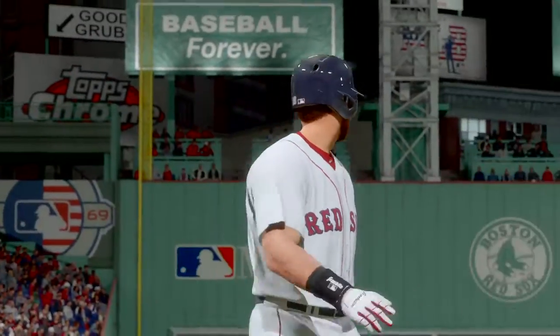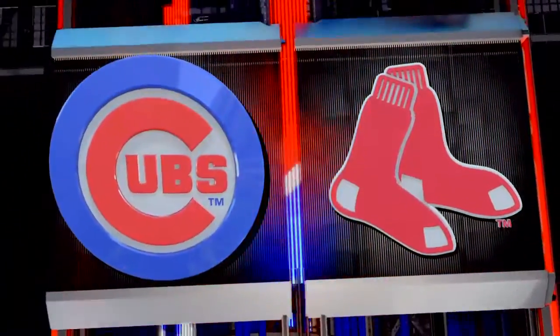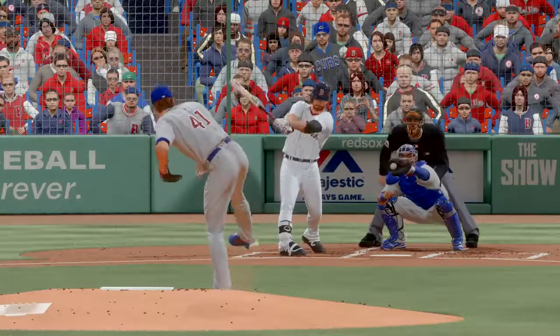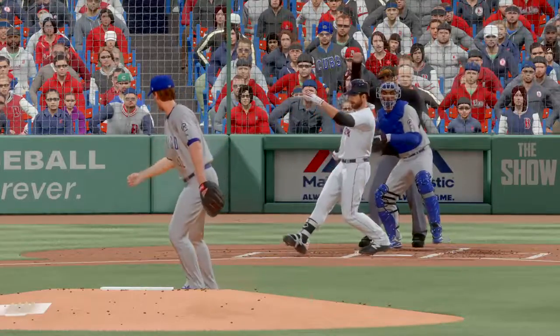Oh, man, he's been absolutely getting overmatched at the plate the last couple of games. That's his 5th strikeout in this series alone. So clearly this pitching staff, they figured out how to attack this guy. We'll see if he can make any adjustments.